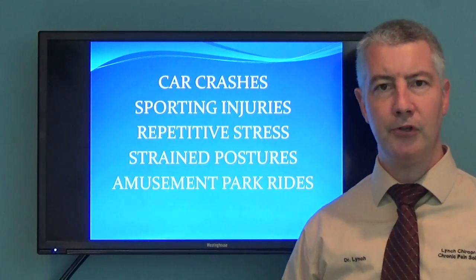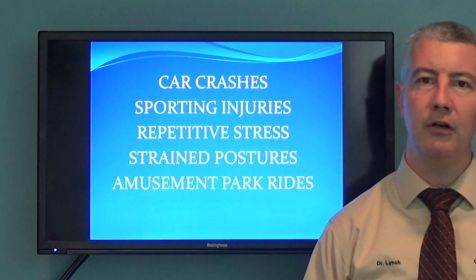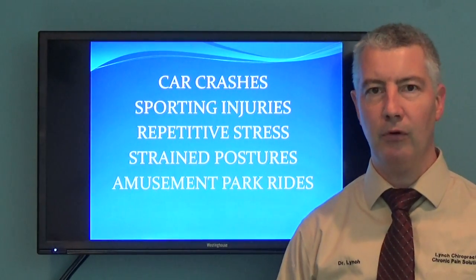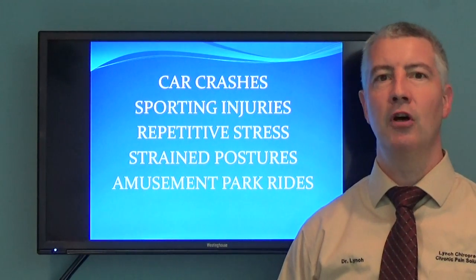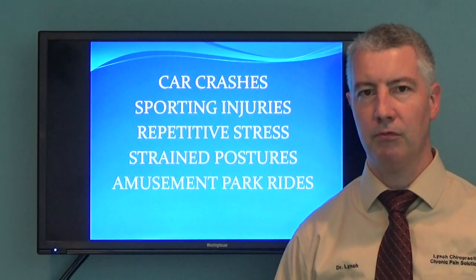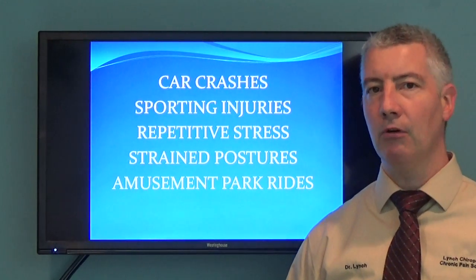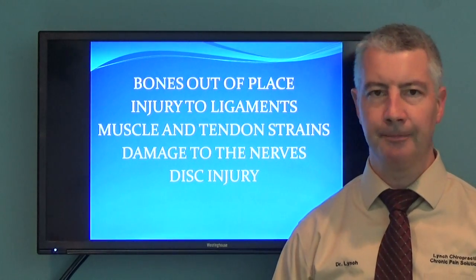Also, reading a book with 2 pillows under your neck, being under a car, under a sink, working over an engine, cleaning a floor, all of those things put you in an awkward position, and over time that repetition can create problems. Also, we've got roller coasters which can cause whiplash. So there's lots of different forms of either macro or micro trauma that can affect that cervical spine or neck.